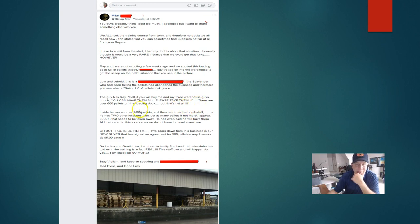I love that part of it, though. Just take them. Buy me some lunch, right? But that's not all, okay? There are over 600 pallets on that loading dock, but that's not all. Inside, there's another 2,000 pallets, and then he drops the bombshell that he has two other locations with just as many pallets, if not more, approximately 6,000 pallets that need to be taken away. He has even said he will have them all relocated to this location here, so we do not have to travel elsewhere. Oh, but it gets better.